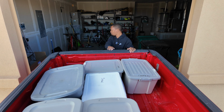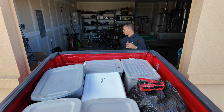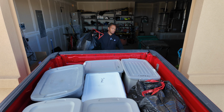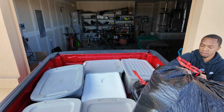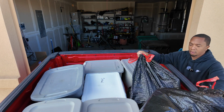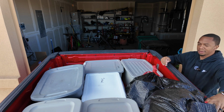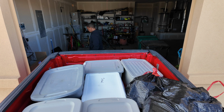Now, a small bed on the Gladiator. It looks like a 5-foot bed, and that's why you get a full size if you need more space, but I think this is fine. When I sold my Frontier, all my tie downs and stuff, I just left with the truck. I was like, what am I doing with that? And I realized I probably should have kept those.